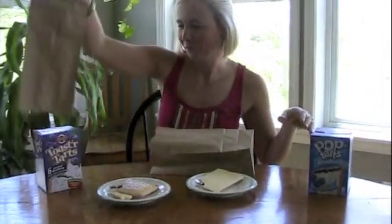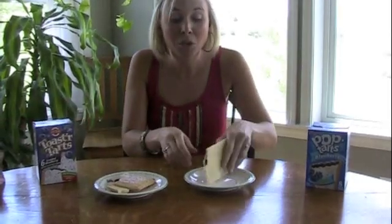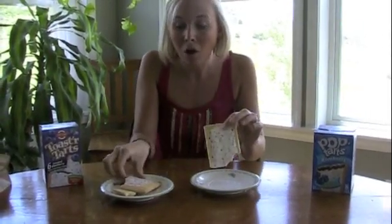Brand and the name brand. So that's really interesting to me because this one did look better. It just looks better. Honestly, though, this tasted almost identical. That is bizarre.